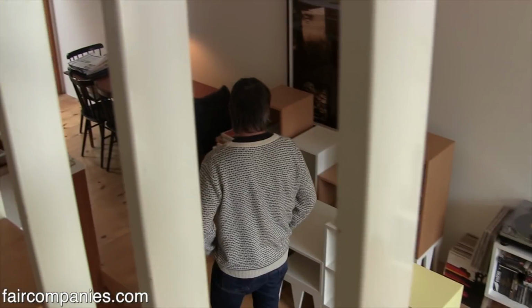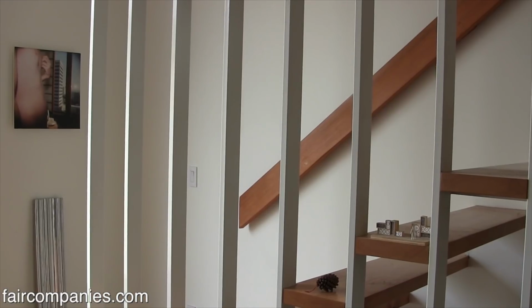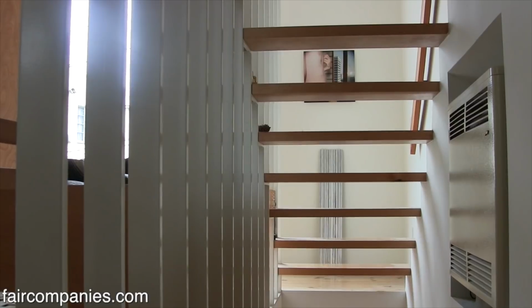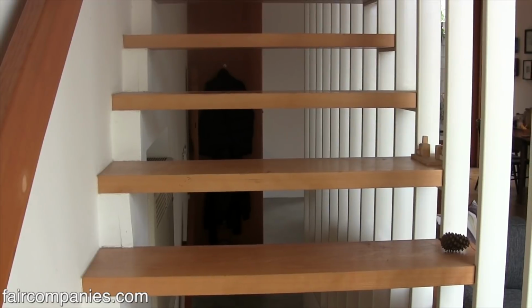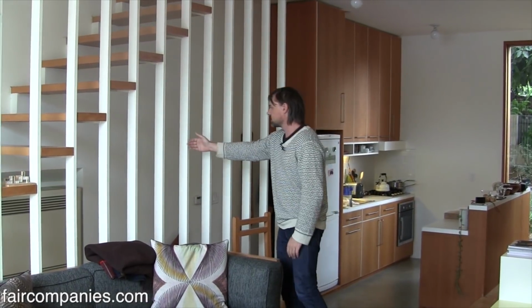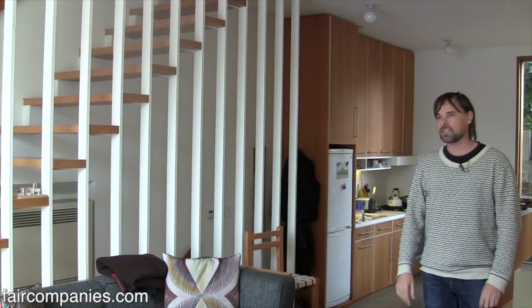I tried to keep it open as much as possible, just so it didn't make the room feel smaller. I mean, if this was a solid wall and if it wasn't so floating, it would probably intrude into the space more than it does. So keeping it open like this really gives you the sense that the room extends kind of beyond this face of the stairs. Like the room kind of goes right to the very edge. So that was the reason for that.